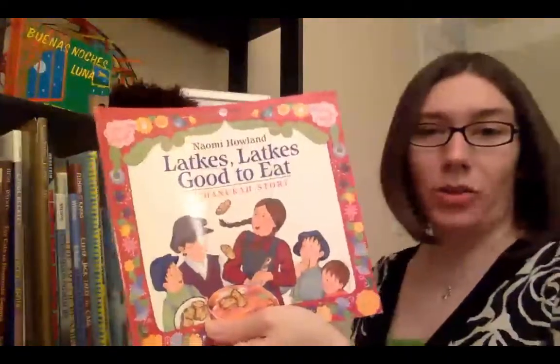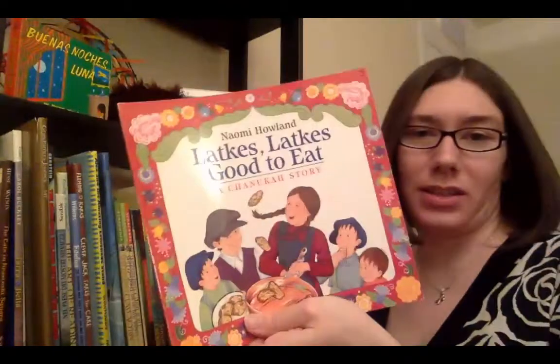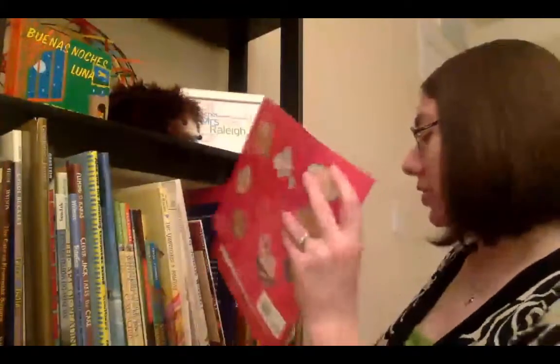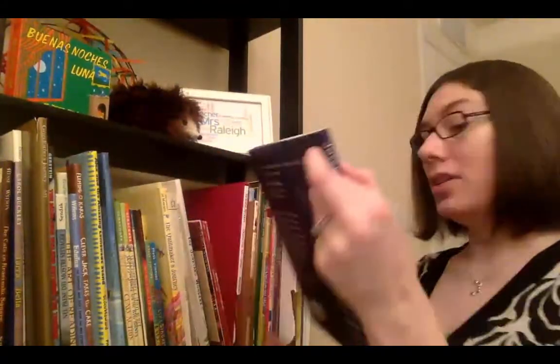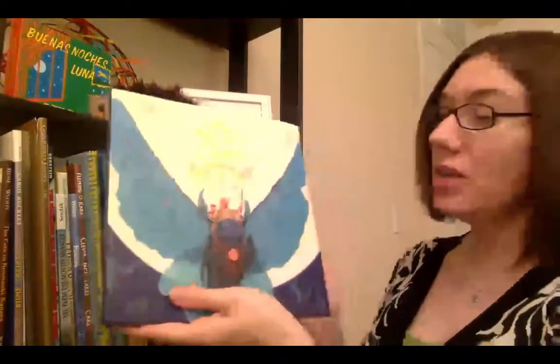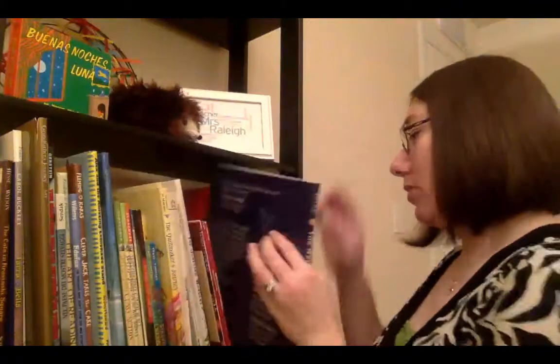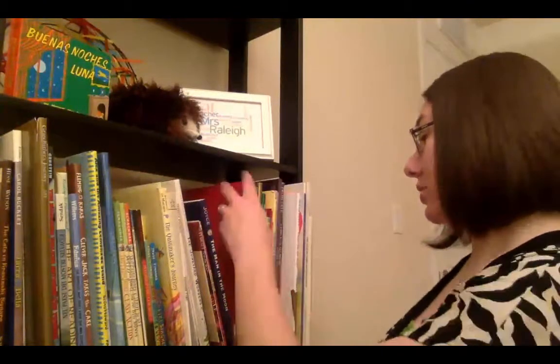There's some great stories about Hanukkah, and this one also has some good background information about the holiday. The Runaway Walk, which is about Chinese New Year and some of the traditions behind that. The Man in the Moon, again, beautiful illustrations. William Joyce. This is a fantastic book, and it really is. Some of these are great for helping kids understand that the illustrations are just as important as the writing in your book, and that you can kind of enhance the story through those things.